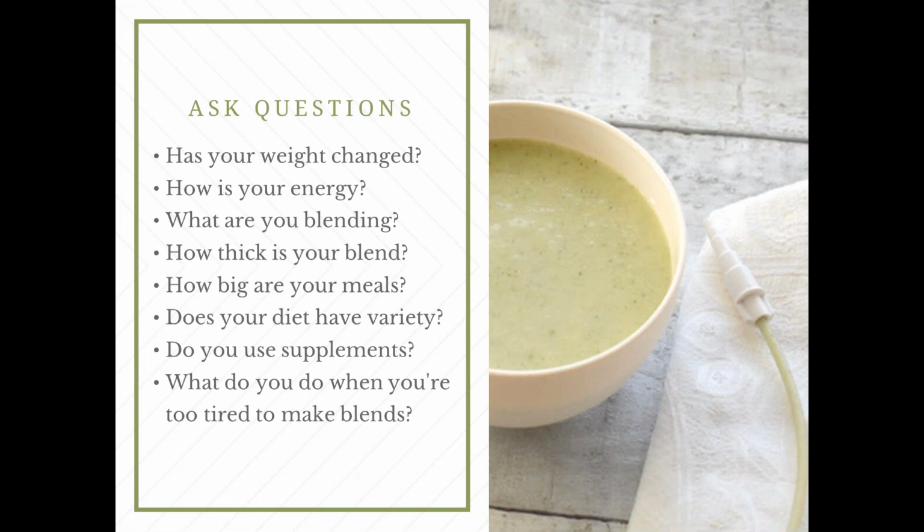Talk to your patients or their caregivers and assess how they're doing. Ask them about their weight and energy level. Ask about what they're blending and assess if their blends are calorie dense and if they're including proteins. Are their blends unnecessarily thin? Judge if their meal should be bigger or smaller. Make sure they have dietary variety and ask if they use supplements. And find out what they do if they're too tired or too busy to make blended meals. Maybe formula or a food-based tube feeding product would be a convenient alternative to homemade blends.